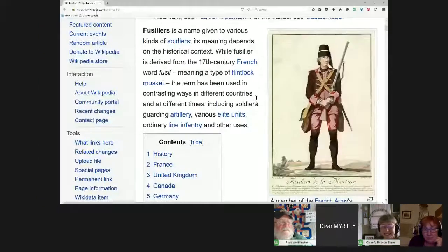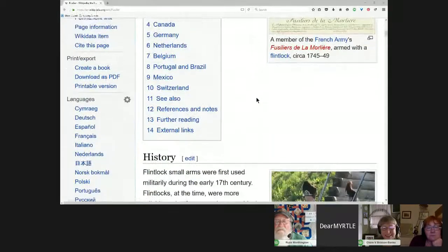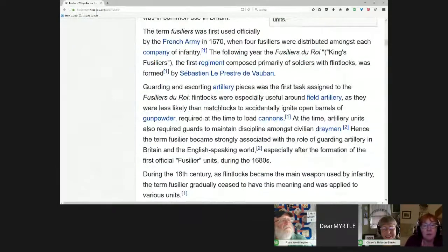Let me share the screen. Sorry, guys, I thought that Wikipedia did such a good job, it's worth bringing it up. Yeah, that was the origin of it, 17th century French. Okay, there we go. The British Army's own website is quite good at just some of the basics about the regiments and their histories and who they combined with as well.